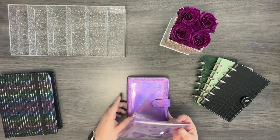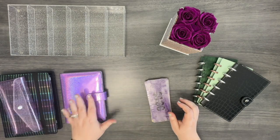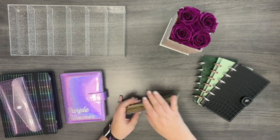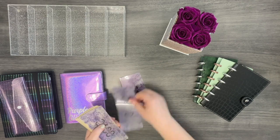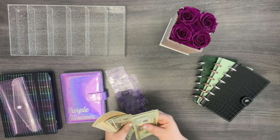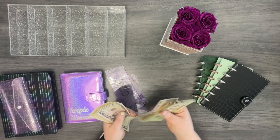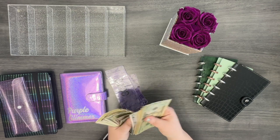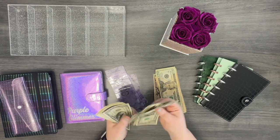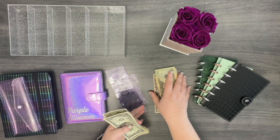So let's go ahead and get this cash counted. It should have $925 represented. $500 of it will be placeholders only because I'm going to be stuffing it into my expense wallet. And rather than stuff $100 in and then consolidate and unstuff it, I'm just going to go straight to the placeholders. So let's go ahead and get this counted. So 100, 200, 300, 400, 500 in placeholders. Then the rest of the cash. Perfect. It is all here.